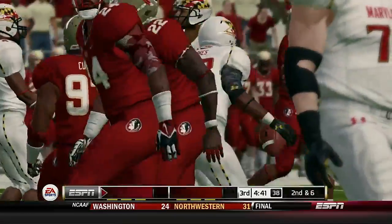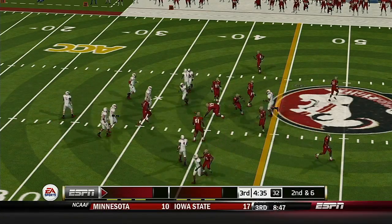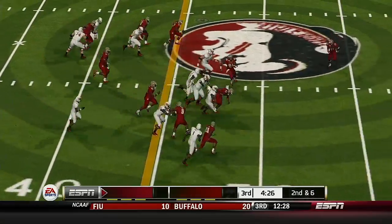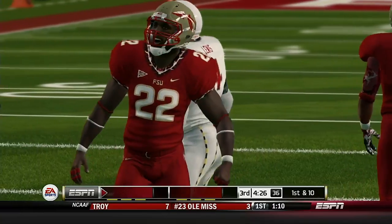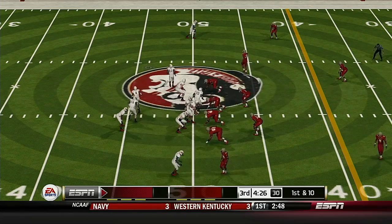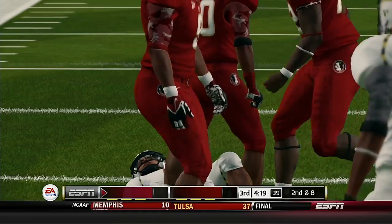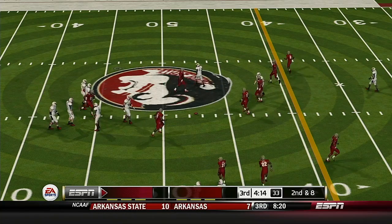Completes it, but he can't shake the defense. That makes it second and 6. Makes it out to about the 50. With the carry. They don't have a run. That makes it first and 10. Quick pass. That makes it second and 8.